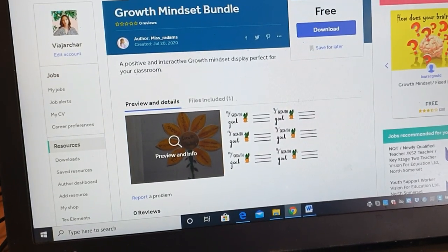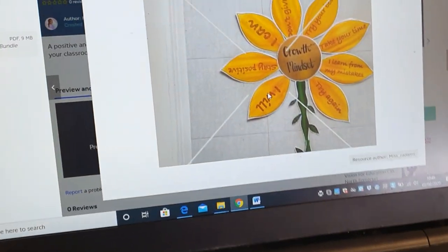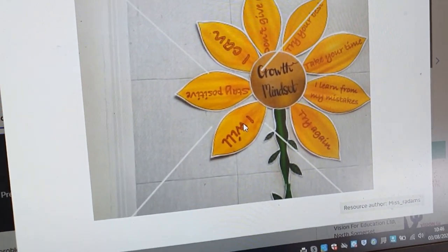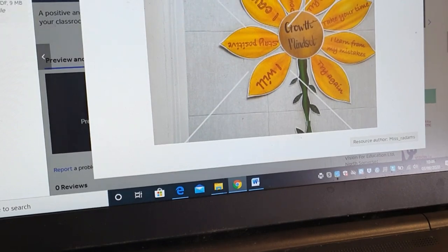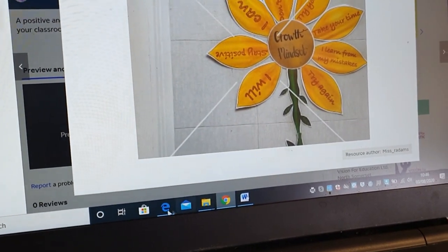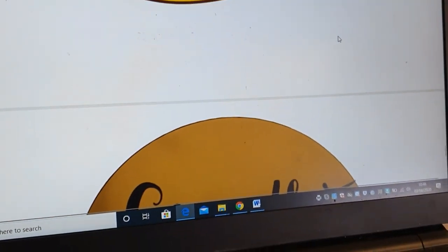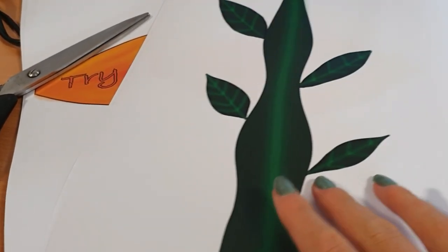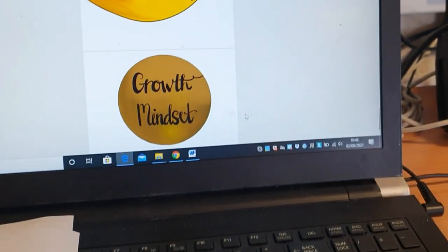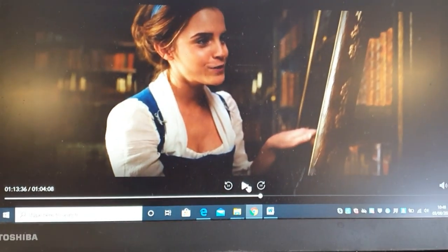So I found this on Instagram, someone posted about it, and it basically looks like this, like a growth mindset flower. I love it, and I want to do a growth mindset display, so I've just printed this out, and I'm about to go cut it all out and stick it on this display. Okay, printed it off. I may be here a while, so back to Beauty and the Beast.